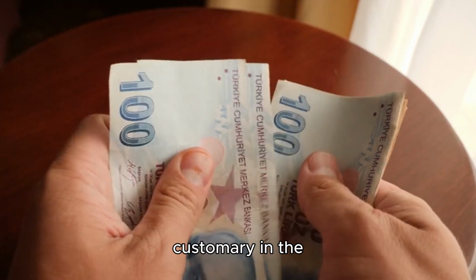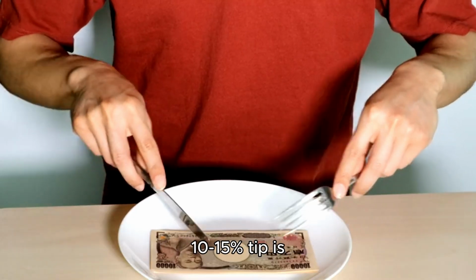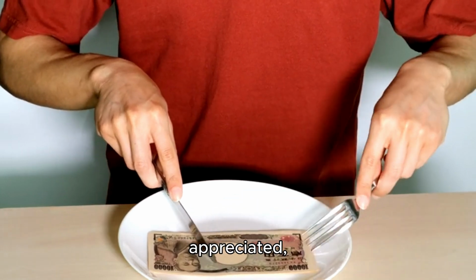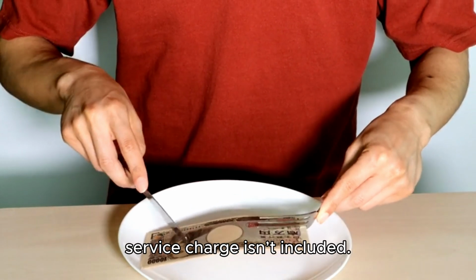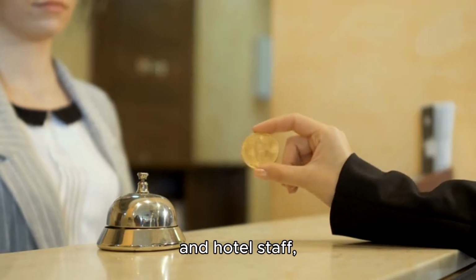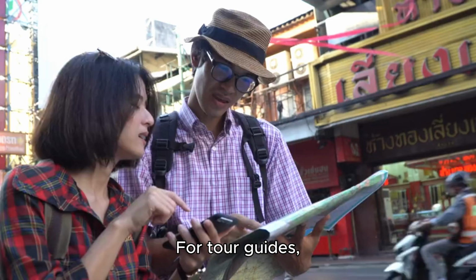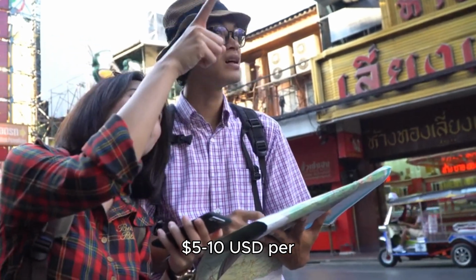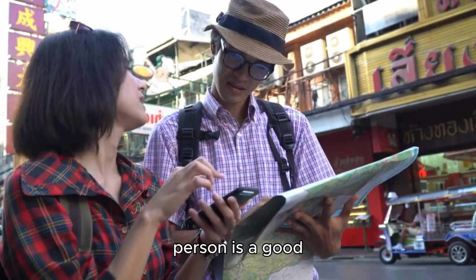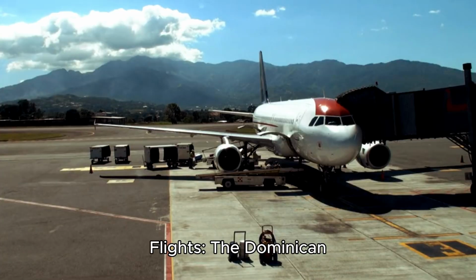Tipping. Tipping is customary in the Dominican Republic. In restaurants, a 10 to 15% tip is appreciated, especially if service charge isn't included. For taxis, bellhops, and hotel staff, rounding up or offering a small tip is common. For tour guides, $5 to 10 United States dollars per person is a good rule of thumb. 4. Transportation. Flights.